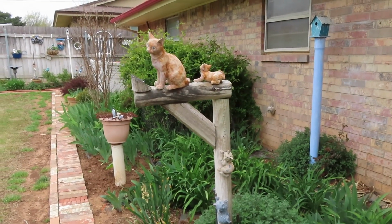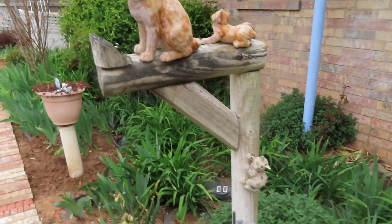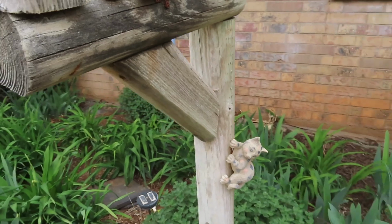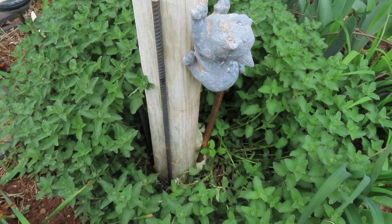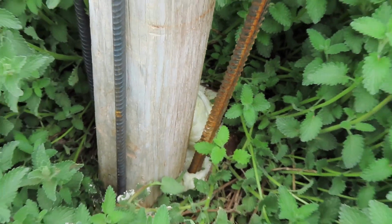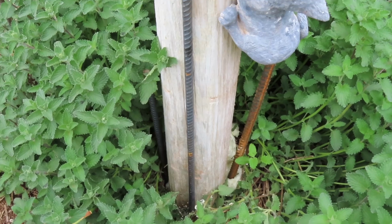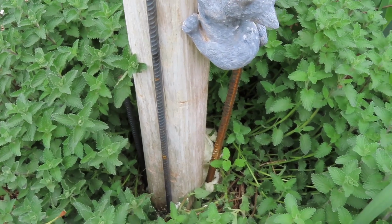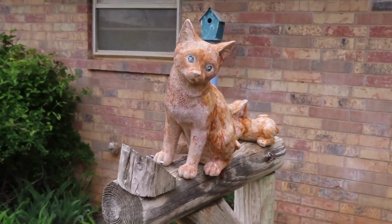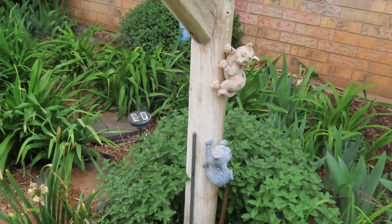And I got my little post straighter, but I'm going to have to do a little more work on this too, because of course this is also wood, and that was what was making it lean forward, because it got wet and it was loose. So I put some of that foam sealant right there too. I'm going to put a little bit more in front of this, because if I don't, as I water this, it's just going to rot out the rest of my little post. And I kind of like this, where the cat's sitting up on top of it, and the little ones are climbing up.